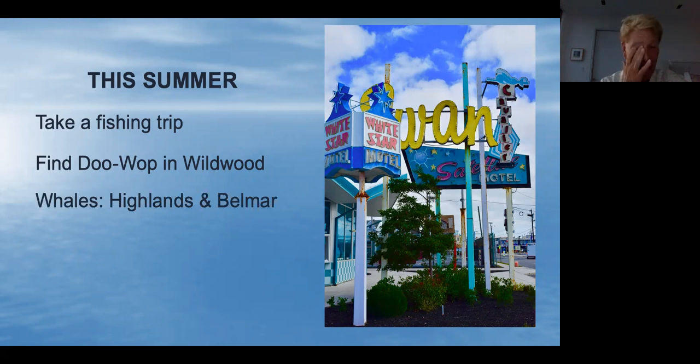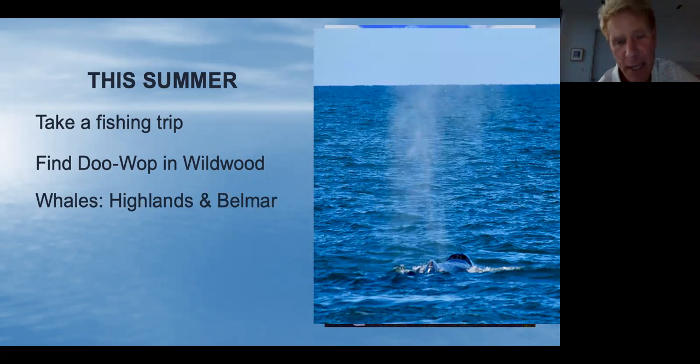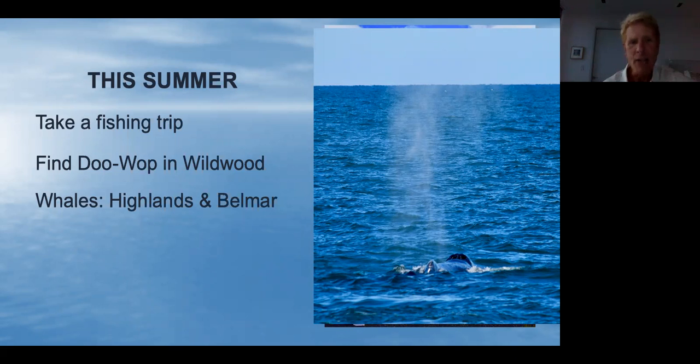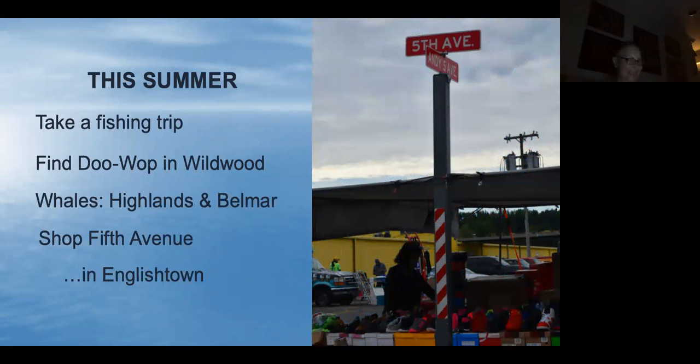And it's been a great year to see whales. The Jersey Shore Whale Watch in Belmar began last year. We took it earlier this summer, and we were fortunate to see this whale out in the ocean. And Sea Streak Ferry out of Highlands on Thursdays, Saturdays, and Sundays through the end of September at 12:30 has a whale watch tour, and we've seen that boat right off of our beach, and it actually helps us, because then we can look around and figure if that boat is sitting out there, there must be a whale nearby. And sure enough, we have seen humpback whales 4 times in the last week right off of our beach. Or you can shop Fifth Avenue in Englishtown, the flea market, which is quite an event.